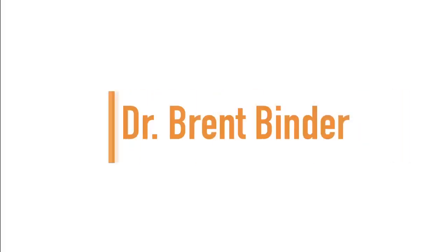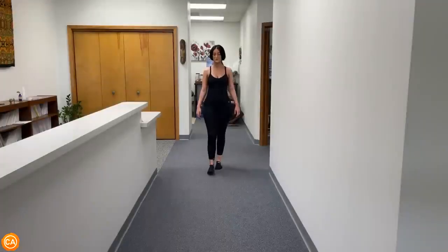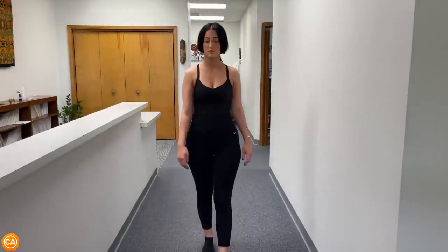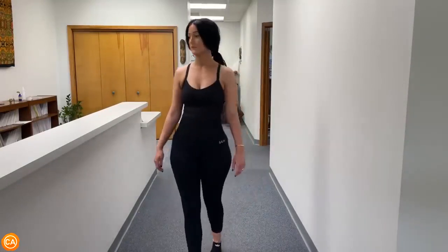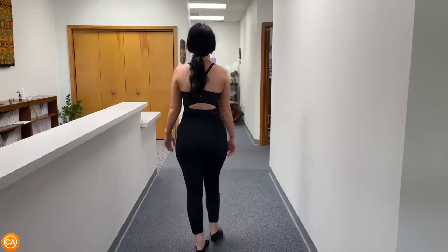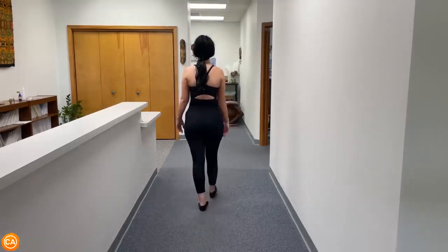Up next, we have Dr. Brent Binder. Mid-stance and toe off looks symmetrical. A little bit of inversion there on the left side. Not too much head tilt to compensate for that. That's good. And then from here, it looks like a high left hip.